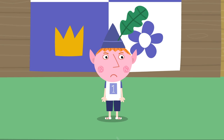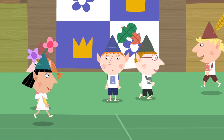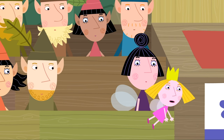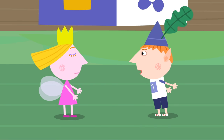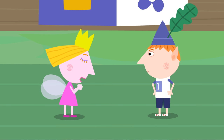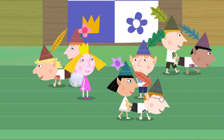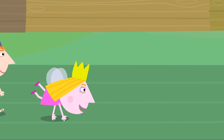Take your partners, please, for our final event, the wheelbarrow race. Oh, dear. Ben doesn't have a partner. Can I be your partner, Ben? I promise I won't use magic or flying. No! You've already messed things up enough. Please, Ben. I know I'll be good at it. What is a wheelbarrow race? This is how you do it. I'm really good at walking on my hands. It's just like gymnastics.